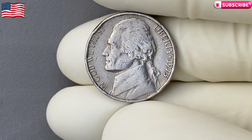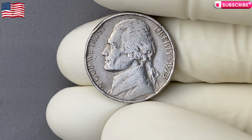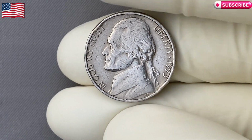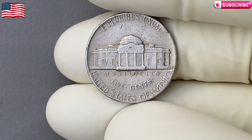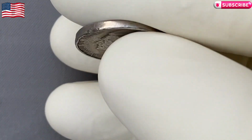If you think you might have a 1973 5-cent coin, take a close look at its condition. Pay attention to the finer details of Jefferson's portrait and Monticello's design. Look for clean surfaces, sharp edges, and no signs of circulation. Even the smallest imperfections can affect the coin's value, so every detail matters.